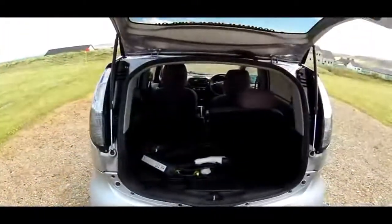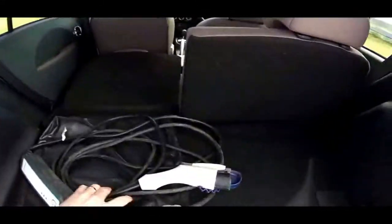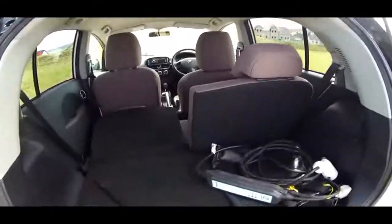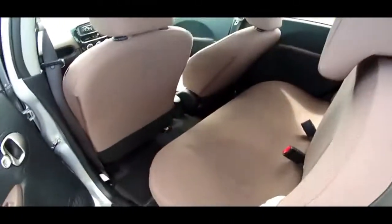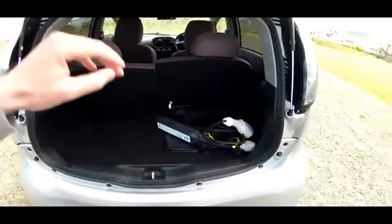Absolutely nothing wrong with it. They just wanted the ability to carry 3 people in the back because the C0 will only carry 2. But the great thing about the C0 is with the back seats flat, this turns into an enormous area. So the boot is absolutely brilliant on these. Very versatile little cars. In fact, the boot on this is bigger than the Nissan Leaf.